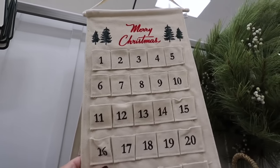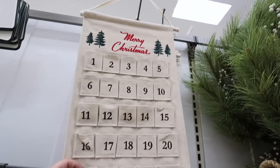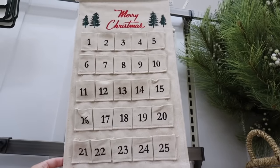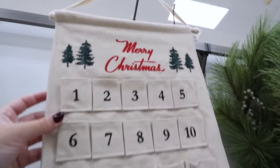Also $19.99 is this linen countdown calendar, and this just has little pockets. You can do little Hershey Kisses in here. I think these are so fun to count down to Christmas, and I love that this one's fully embroidered.